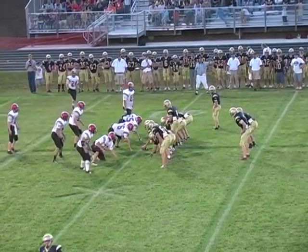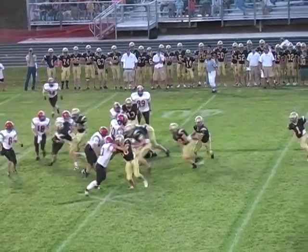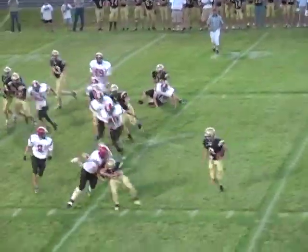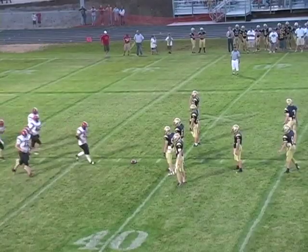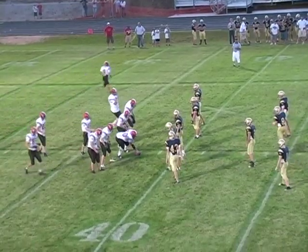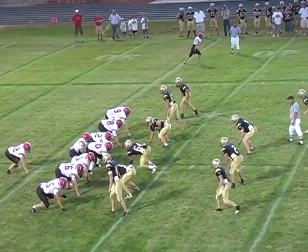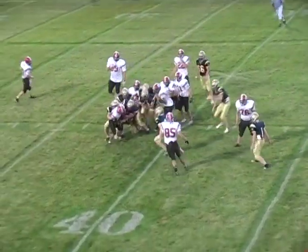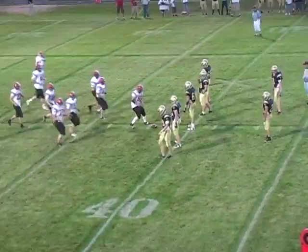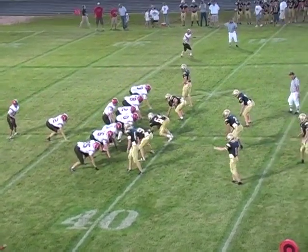Down yet after the no play and timeout. Takes over on the 38-yard line. Right half, first and 10. Nine from the 38-yard line. All still on the right half.